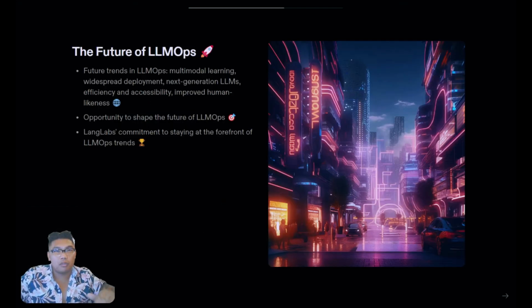The field of large language model operations is rapidly evolving. Here are some trends to watch out for in the future. Multimodal learning. Future models won't be restricted to learning just from text. They will be trained on data from other modalities, for example, images, audio recordings, and videos, to enable more diverse capabilities, provide a stronger learning signal, and increase learning speed.